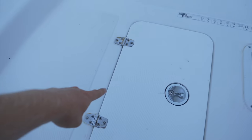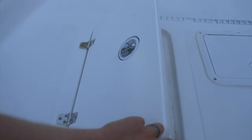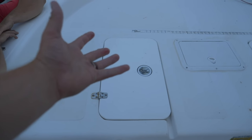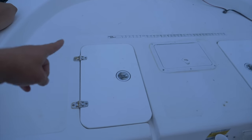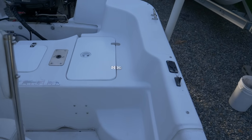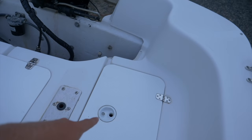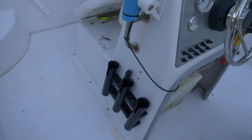We also put new hinges on everything, so every compartment works correctly. Before, we would actually just have to lift up the compartment and it was not even attached. It was detached. Yeah. So we have new hinges on everything. We have that on the back. Everything right there. So, yeah. Pretty much all new components here for our boat.